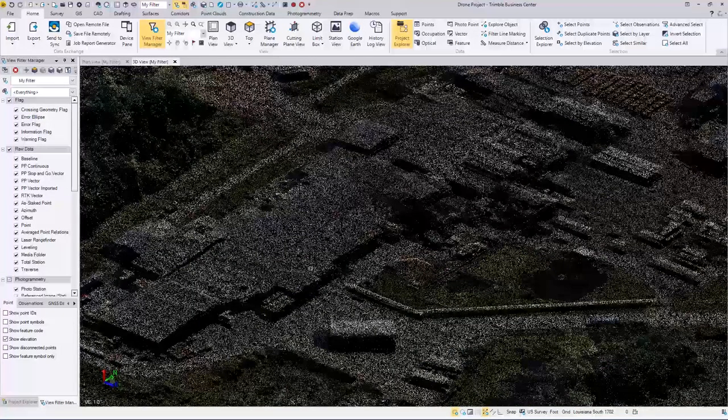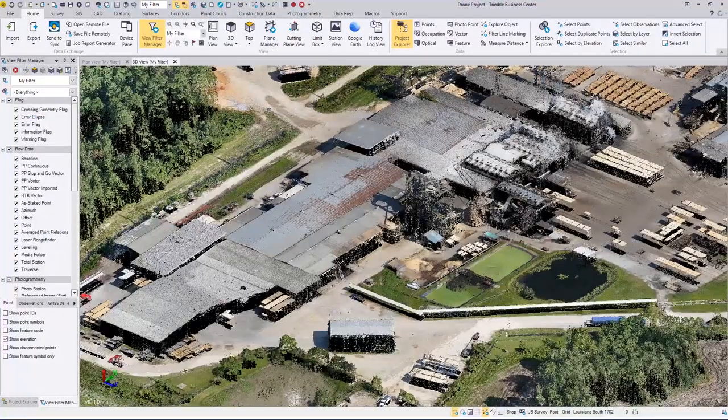And you can see kind of what you're getting here. And of course, look at that roof. Isn't that insane? I think the cool thing of this whole thing is being able to draw lines and take it out to CAD. So we'll do that here in just a second.